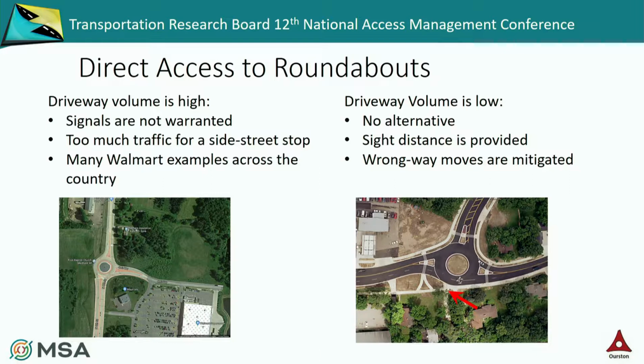We've got lots of examples across the country of big box stores going in and roundabouts being the preferred way because they didn't need to meet any kind of warrant to put that in necessarily. And then driveway access, on the picture on the right: low volume driveways, those kind of things. That's traditionally been done with roundabouts too. Really no real concerns with that. It's generally safer than a T intersection with a driveway into it.